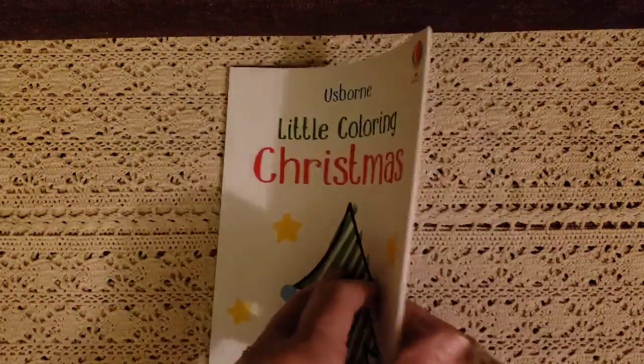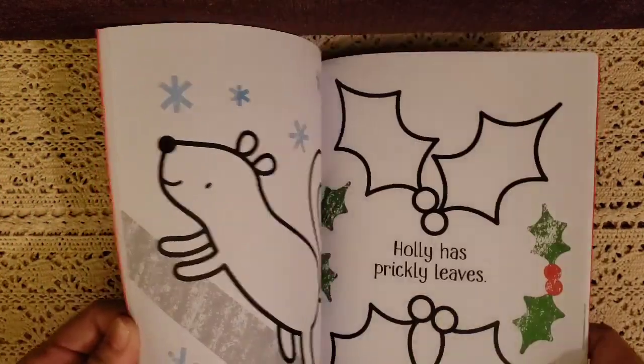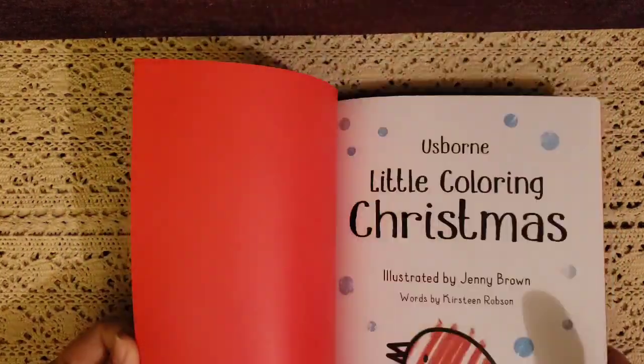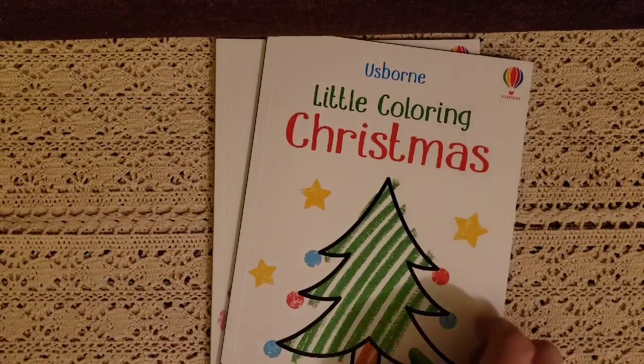The next one I got is for Christmas. And it goes through, and it gives you different Christmas pictures. And I ordered it now because when I don't order things, they never have them when I would like them. So I thought these were really nice. I like the big pictures, and Mason will enjoy doing these. And he can color or paint them either way.